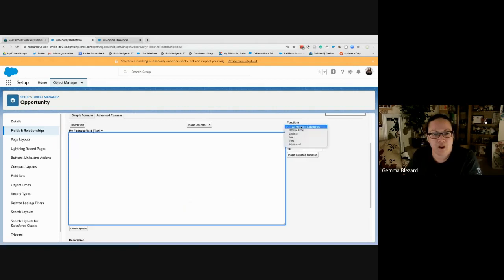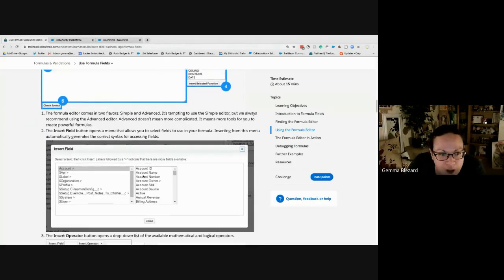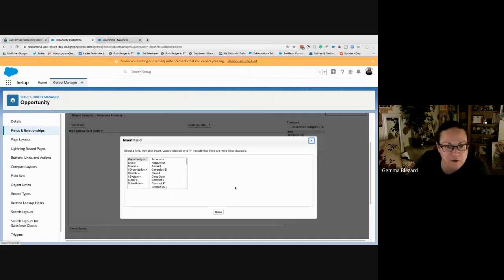On the right-hand side, you get a list of all these different functions. So you get date and time functions, logical ones, you get mathematics, you get text, and you get nasty, horrible advanced ones. The insert button opens up a menu. So when you click insert field, this menu comes in. And this menu tells you the shape of what you can bring into your formula.